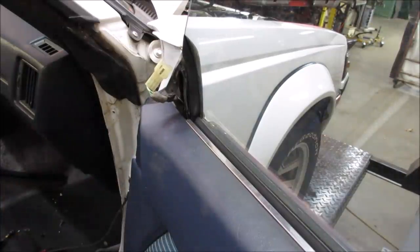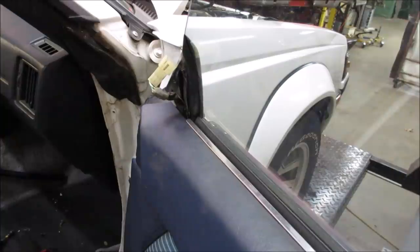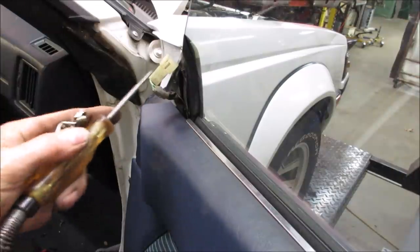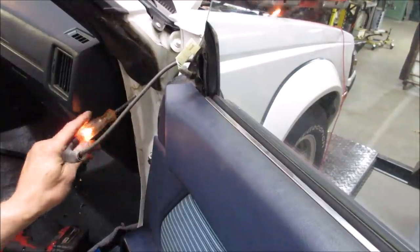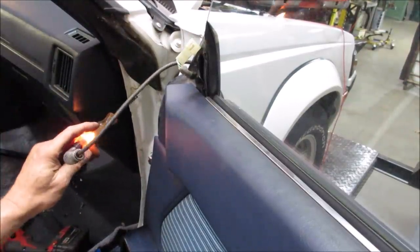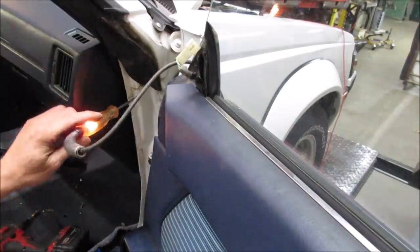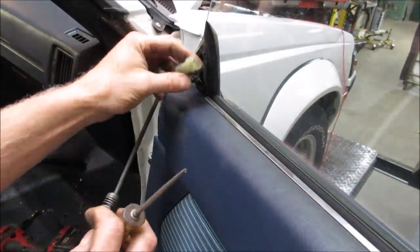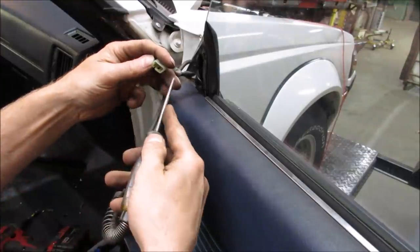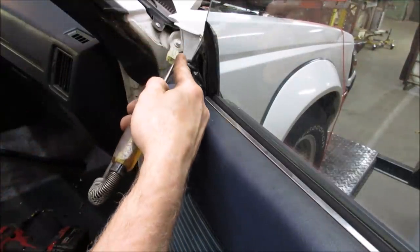So let's put this end of the test light on 12 volts on the battery, and we'll try it again and see if we get grounds going to those three. All right, so now my test light is hooked to 12 volts on the other end, so any part of the body that I touch will let me know if I have ground going to it or not. So let's do the same thing. Can you see the plug? And let's see if anything lights up now.